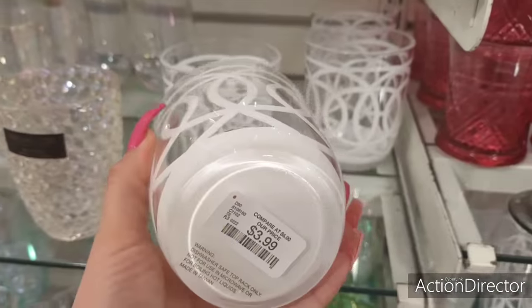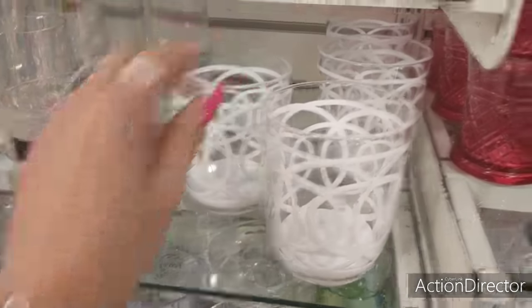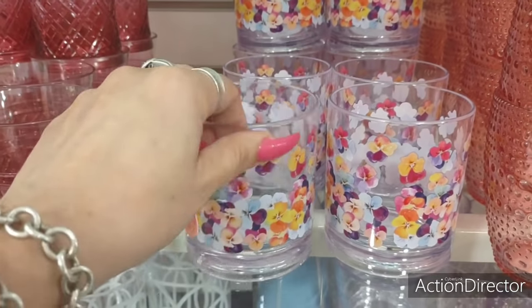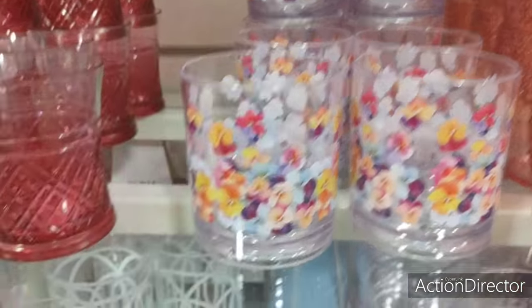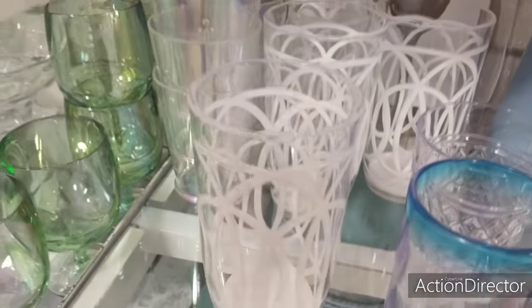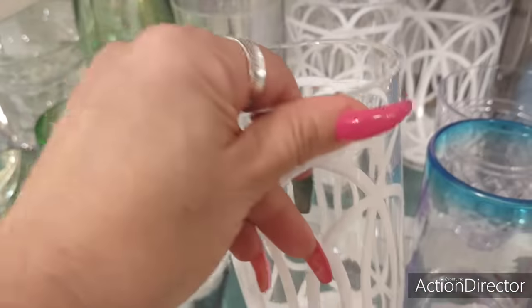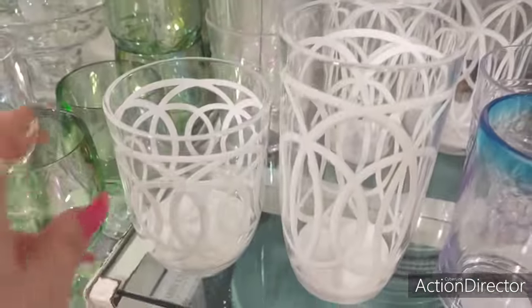I like this. Melamine, $3.99. This is nice. That is really, really nice. I like that. This is probably going to be $3.99. Look at these. The set. How cute. This is going to be probably $4.99. $3.99. No, the big tumblers are $3.99. Ooh, I like that. Those are pretty.